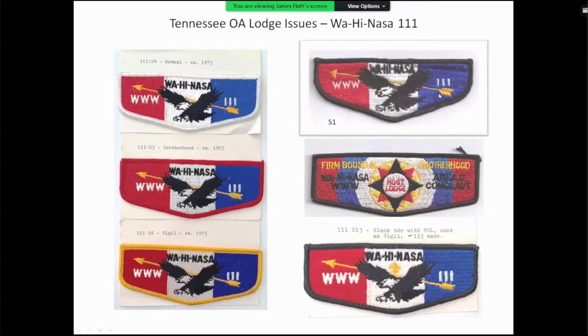And because of that, in '75, they decided to issue Ordeal, Brotherhood and Vigil flaps and drop their restriction. So this was first issued pretty much right before that '75 conclave, and were pretty popular because most people weren't able to get a lodge issue from Wayanasa for many years before.